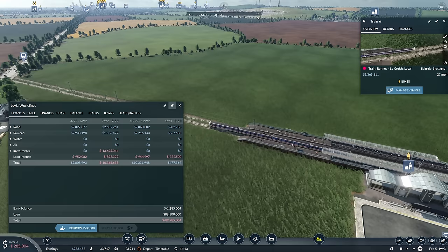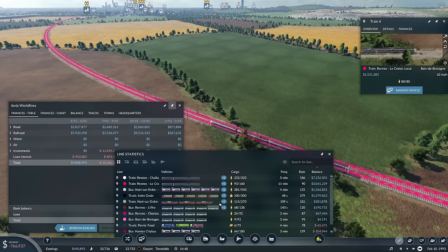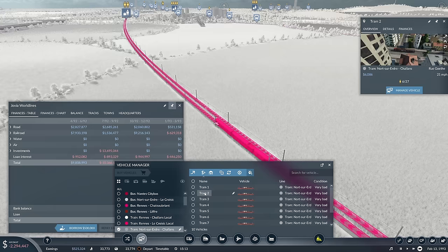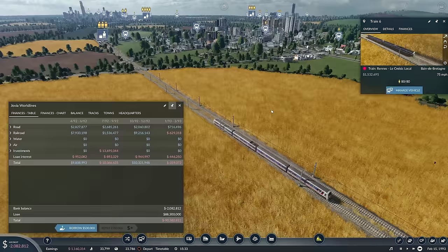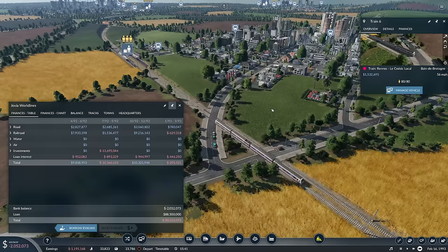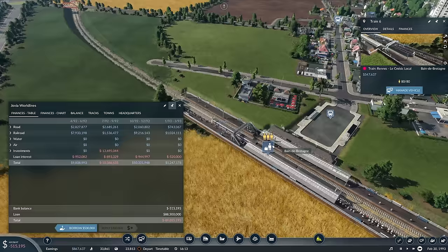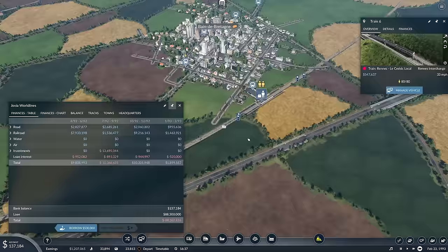Metrolinx. What did that say? Tram 2. I don't know. It said something about Tram 2. Let's see it. Oh no, it seems to be managing. Come on, let's have a big drop off here to make a lot of cash. Not as much as I thought. Man, not a lot get off there, do they?